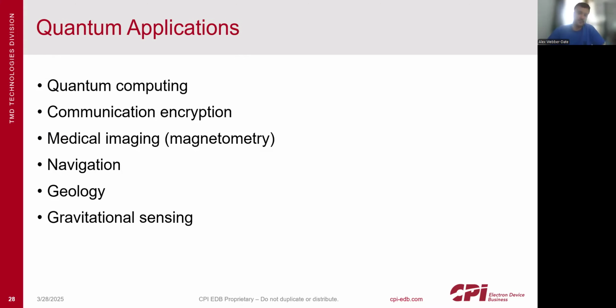So the applications of quantum are pretty widespread and pretty profound, and a lot of people are getting more and more into it. So quantum computing, I'm sure, is one of the big ones that a lot of people know a lot about. Also, communication encryption. There's imaging, quantum imaging techniques, and also magnetometry techniques. So there's an interesting space for that. There's navigation, geology even. There's a few companies that are using essentially gravity gradiometers to measure volcanic activity on volcanoes and things like that, and gravitational sensing as well.